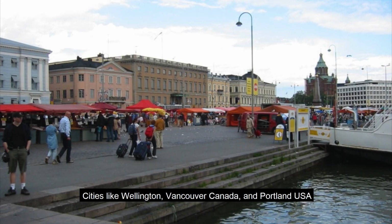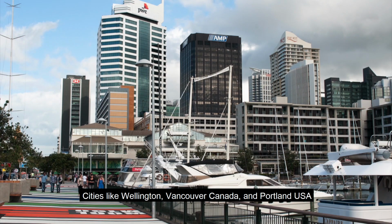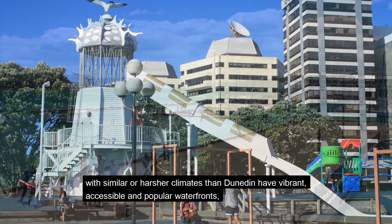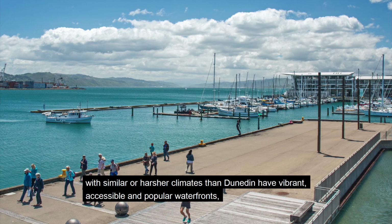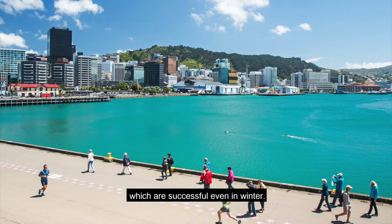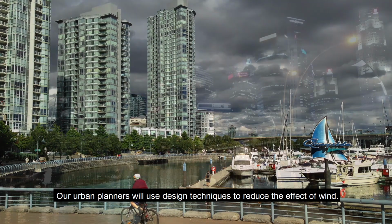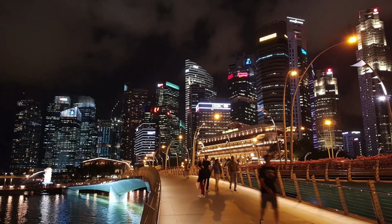It's too cold and windy. Cities like Wellington, Vancouver, Canada and Portland, USA, with similar or harsher climates than Dunedin, have vibrant, accessible and popular waterfronts, which are successful even in winter. Our urban planners will use design techniques to reduce the effect of wind.